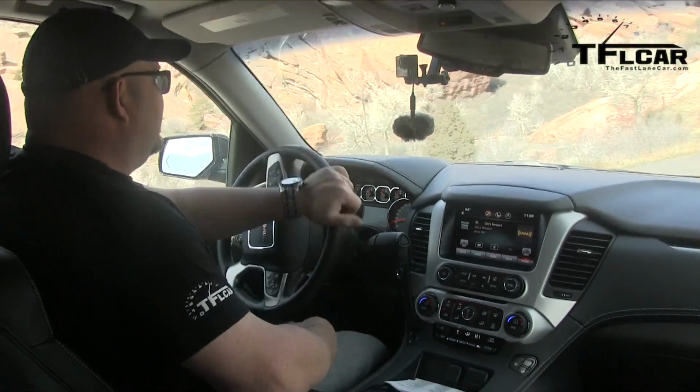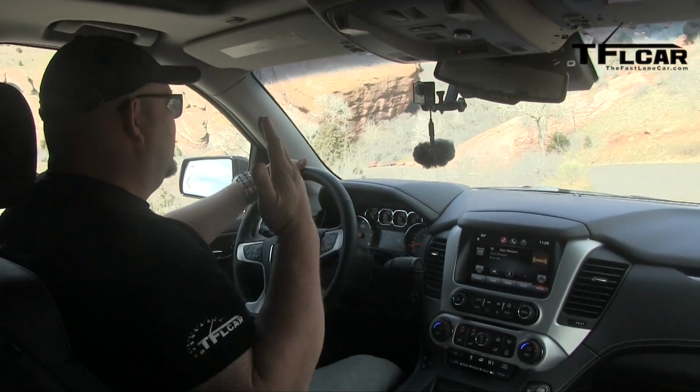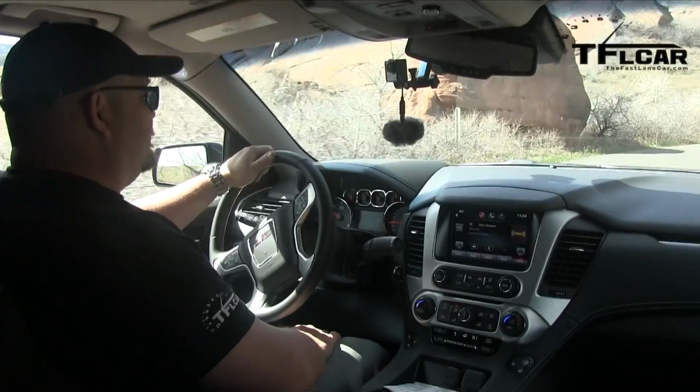This is a gangster smooth ride. It's the only way I can describe it. If I was toting a gat, and I wanted a smooth vehicle to drive, one that didn't stick out too much, but at the same time was as comfortable as any Cadillac or Mercedes SUV on the road, this would be it.